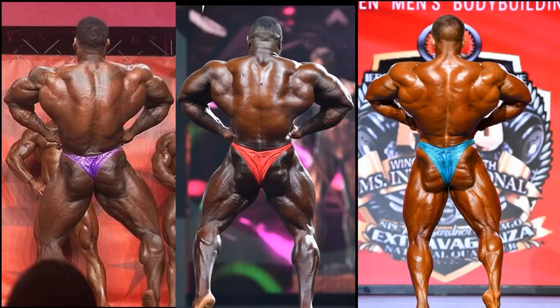Rear lat spread. And I guess we are reverting back to the Marks Max Muscle order. Hey, maybe I'll do a poll and see which way you guys like better. Brett Wilkin, he brought the conditioning here at the Chicago Pro. He's a match for the big mass monsters. Well, maybe they're mass monsters in the conditioning department.